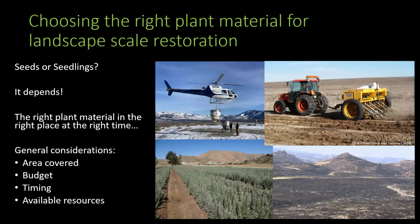So I often get this question when people ask me about putting plant material on the landscape. What is the type of plant material that is best? And really from a scientist's perspective, I always come up with the answer, and I'm sure some of you do this too: it depends, right? Depends on the situation. We've come up with this saying recently, the right plant material in the right place at the right time will actually do a good job.